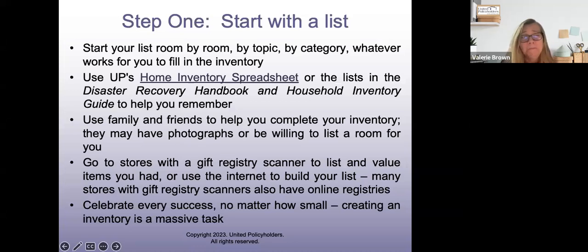And so really, it can be room by room, topic, category, whatever works for you to fill in the inventory. If your carrier has not provided a blank spreadsheet for you, we have this one on our website that you can use. It's what we find is most common to carriers. And you can tool it around however you like. We encourage you not to do it all yourself. Use your family and friends to help you.